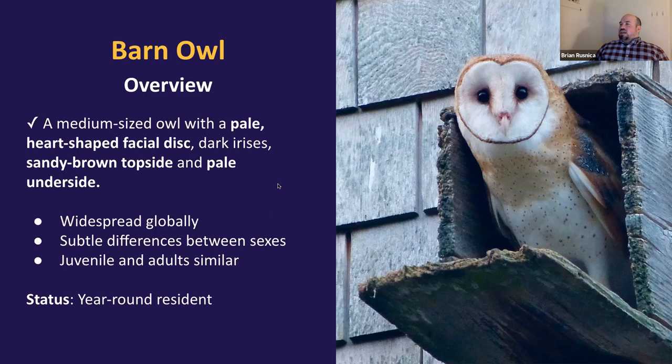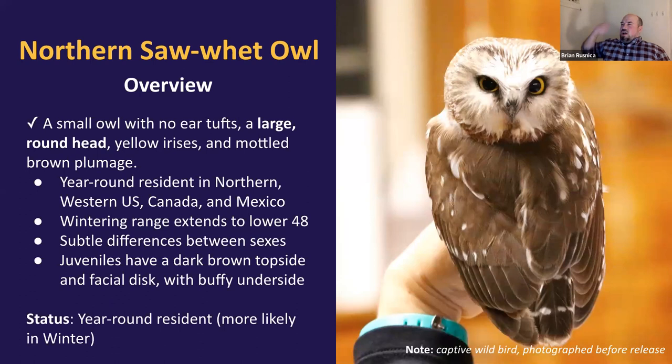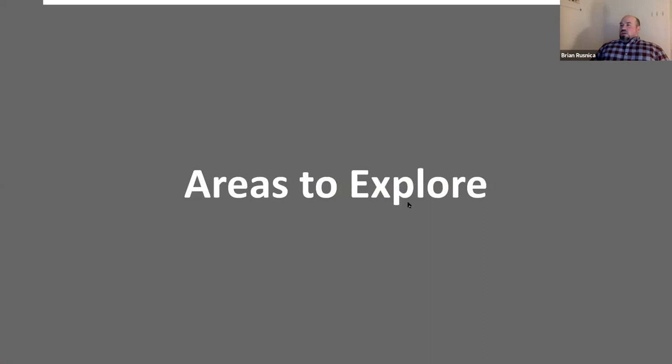And finally, the northern saw-whet owl. This is a captive bird seen at a banding demonstration, a really small owl, notable for its large round head. Again, yellow eyes on this bird. It can be found all over the US and parts of Canada and Mexico. And another migrant. They do breed in this area to some extent, but they're more likely to be found in the winter. All right, that was your crash course in the species of raptors.